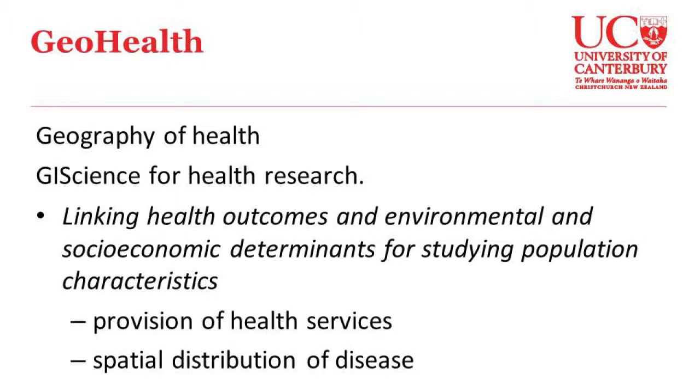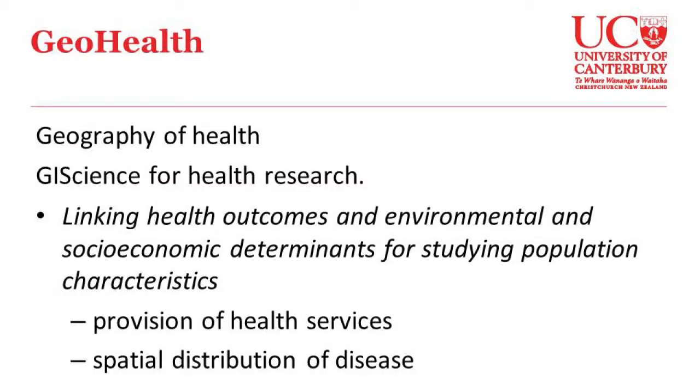What's GeoHealth? GeoHealth broadly is the geography of health. So it's looking at diseases and health things in the context of geography. But that can include some more qualitative stuff, so it can include stuff related to interviews and things. But the way we look at it, we use it in the context of linking GIS and health. And really what it is, it's linking health outcomes and environmental and socioeconomic data for studying population characteristics.